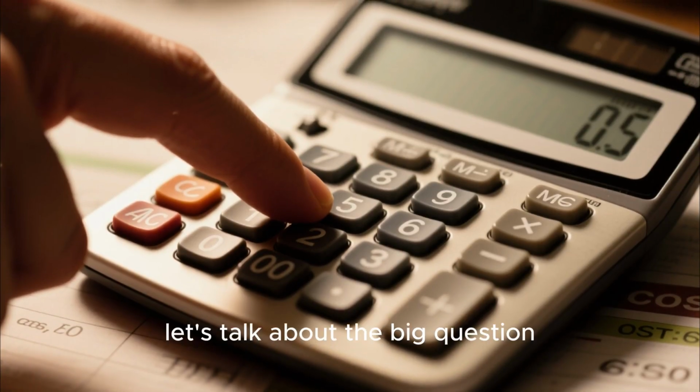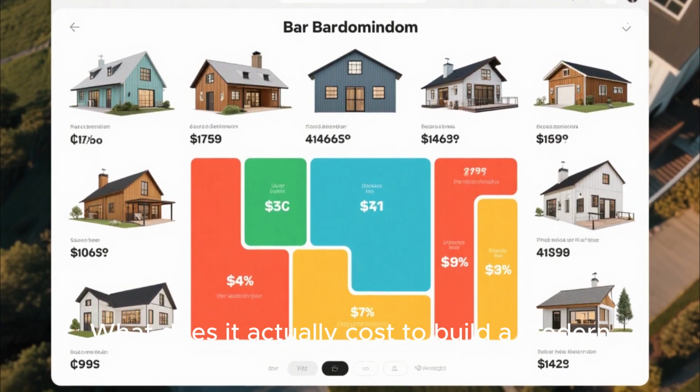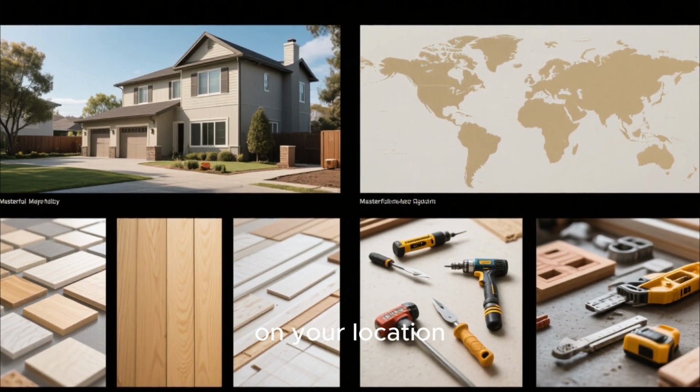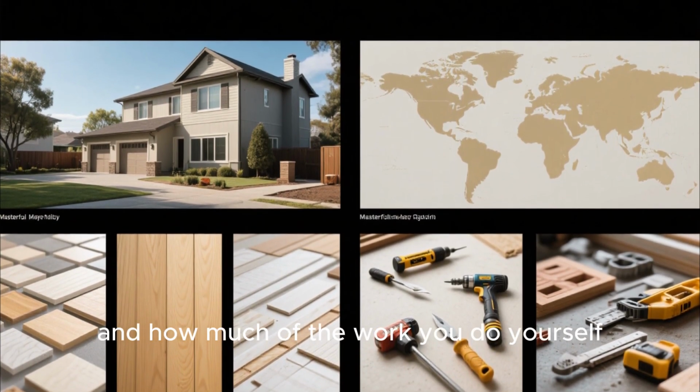Alright, let's talk about the big question, cost. What does it actually cost to build a modern barndominium? This is tricky because it varies wildly based on your location, the level of finishes you choose, and how much of the work you do yourself.